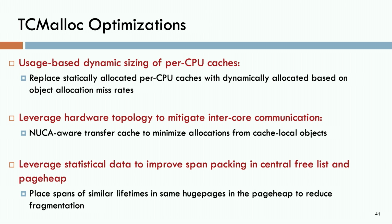It's deployed at Google. It's also in the open source community at this point. And they boil down to the following 3 techniques. First is implementing dynamic sizing of these per CPU caches instead of statically allocating everything, which might seem very simple in retrospect, but we needed all the instrumentation and data analysis to understand that that's where the problem was coming from. Second, we are leveraging the hardware topology to mitigate data transfer overheads between cores, which means that a core should mostly allocate from its local cache as opposed to remote cache partitions.